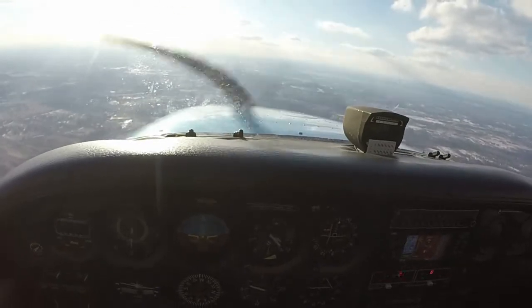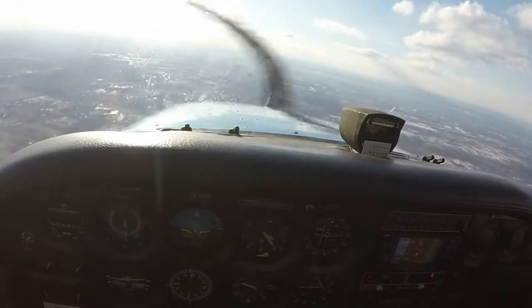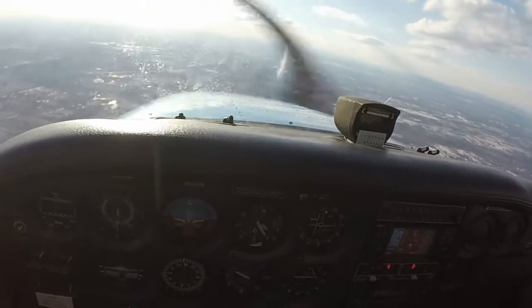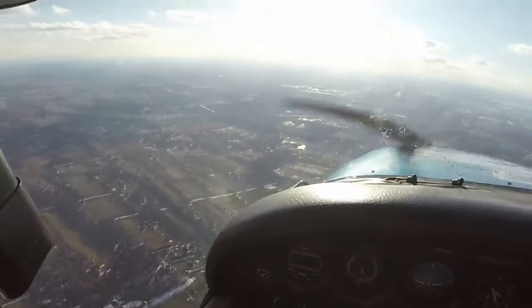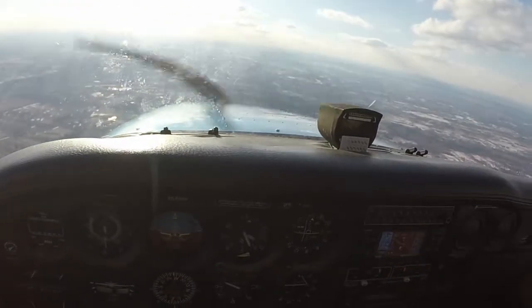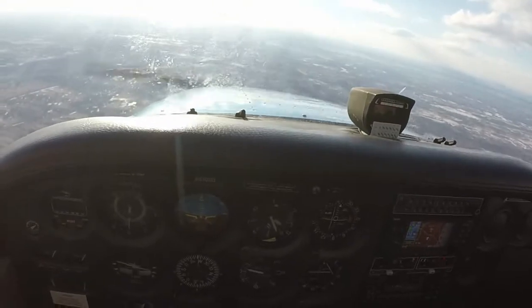And Martinsburg Tower, Skyventures 227, left downwind 26. Skyventures 227, you a full stop? It'll be a stop and go if we can, and then departure to the southeast. Skyventures 227, runway 26, winds 300 at 16, cleared stop and go. Cleared stop and go, runway 26, Skyventures 227.